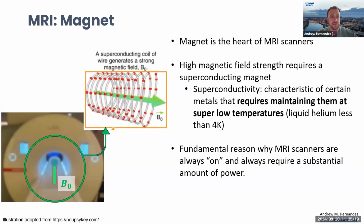And so really the first one that's important to talk about is the magnet. The magnet is really the heart of the MRI scanner. It's a permanent magnet sitting within the bore of the MRI scanner. These high magnetic fields really require superconducting magnets, and superconductivity is essentially a characteristic of certain metals that requires that they're maintained at a really low temperature. To maintain this at a super low temperature, of course, requires a lot of energy. And that's really the fundamental reason why MRIs are always on.